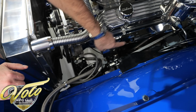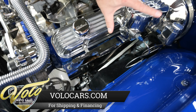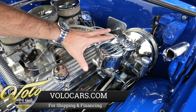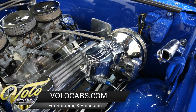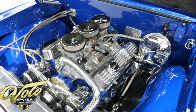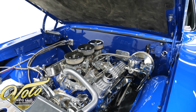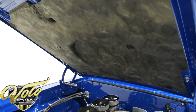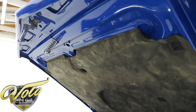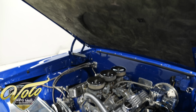Looks like a stainless steering column shaft. All polished power brake system. This is for hydraulic clutch. Then under the hood, painted, and has the hood insulation, chrome latches. That's beautiful. And it's a runner too. Matter of fact, Michael's going to take you out for a run right now. See you in a few minutes.